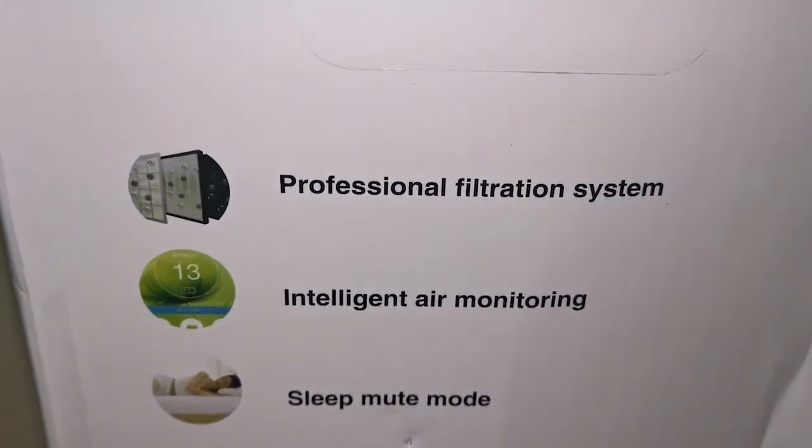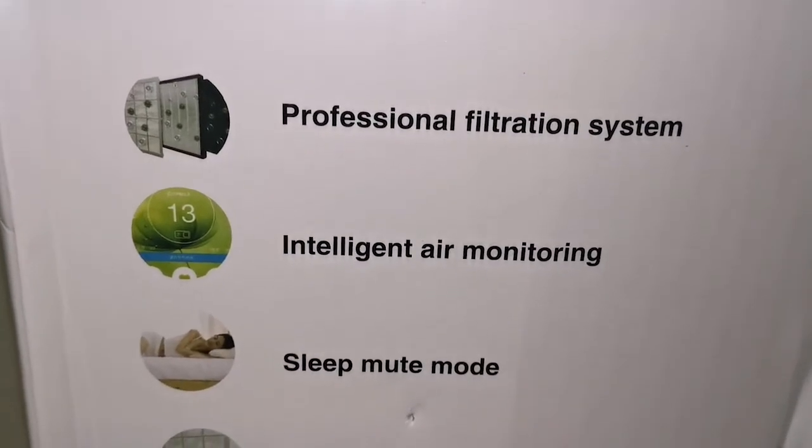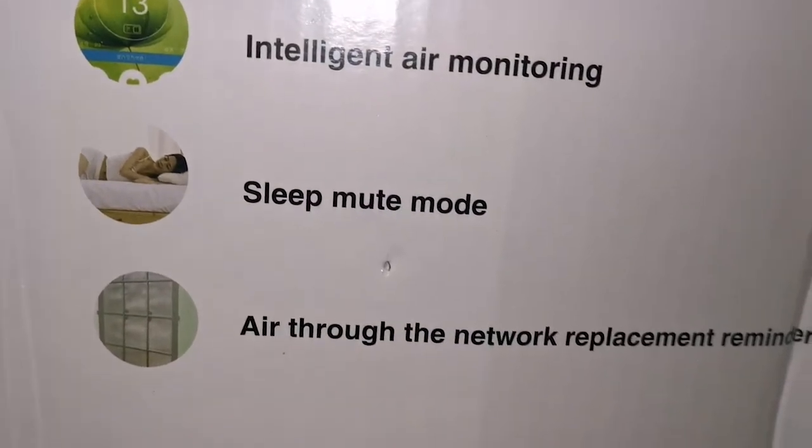We have a professional filtration system, an intelligent air monitoring, sleep mute mode, and air through the network replacement reminder. Before we show you the different parts of the product, let me explain to you ano ba yung sinasabi nila na HEPA filter, ano ba yung sinasabi nila na TVOC.